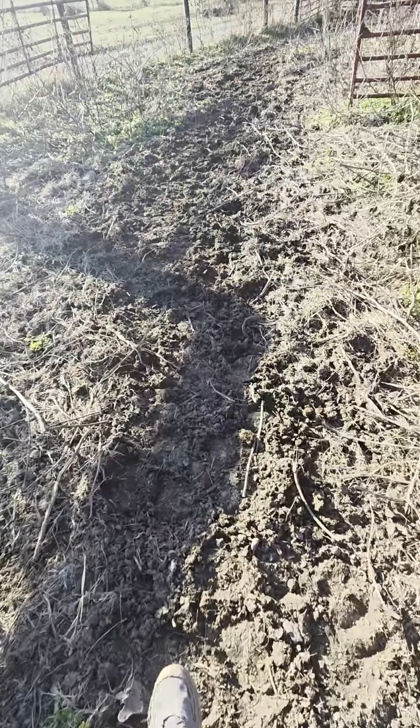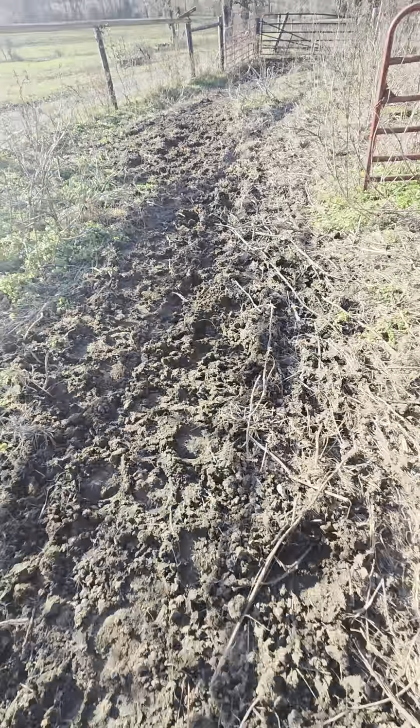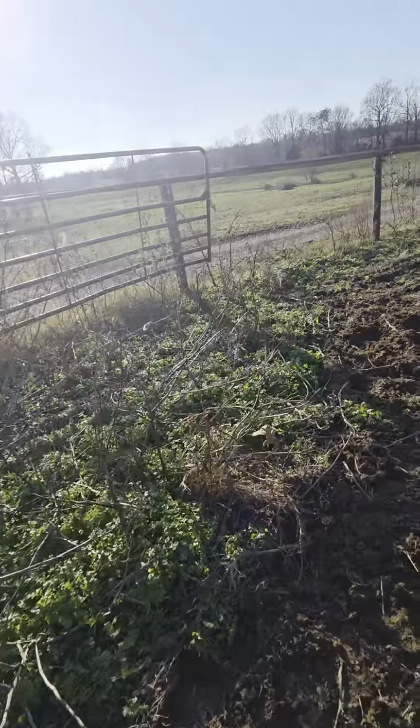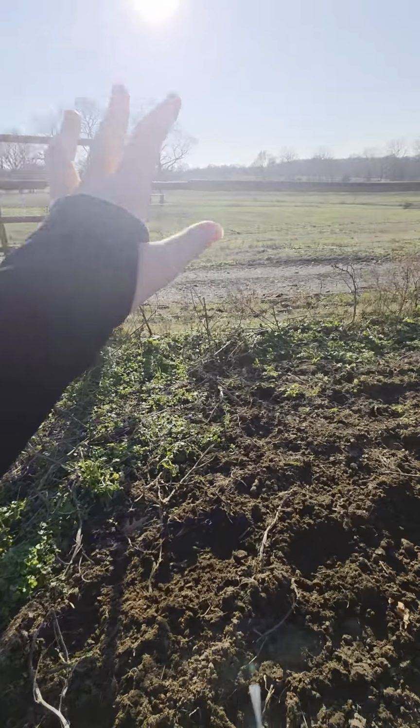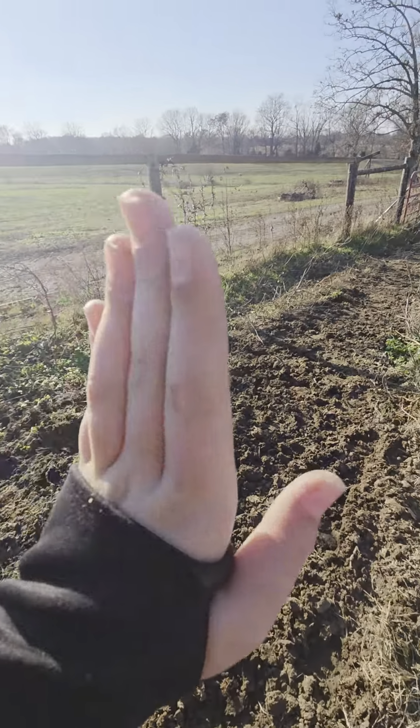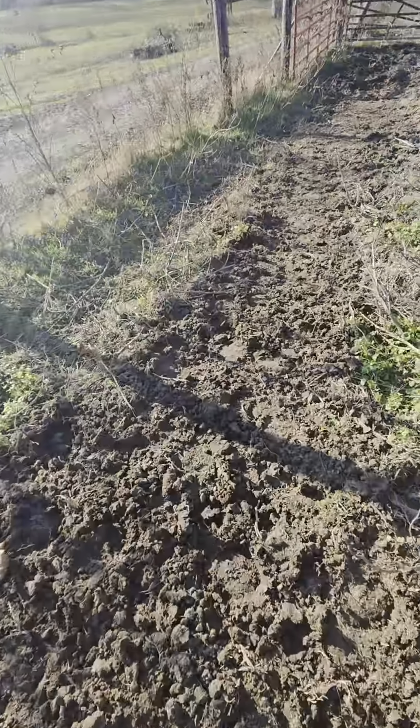But this is a little paddock that I use for Skaska. And then if we walk out of the little paddock, this is literally the road. I don't know if y'all can see, there's a road right there. And this is just the big field that I use in some of my vlogs.